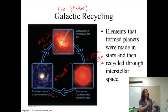But let's take the situation where the star is massive enough, and the early stars really were massive. They were humongous. So the star is massive enough and blows up. The stuff it creates during the supernova event is called a supernova remnant. And this remnant can be stuff that new stars are made of. Our sun is a second generation star. We know that because it has what we call heavy elements in it. We'll be talking more about that. So that's the recycle part, and that's how it enters into this nebular theory.